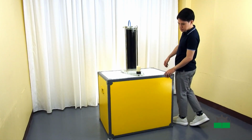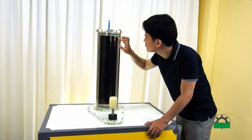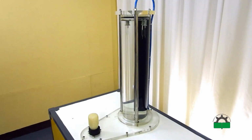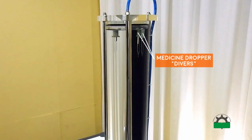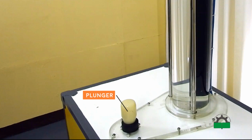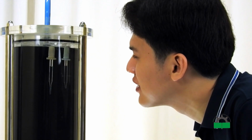This is the Cartesian Diver exhibit. The exhibit consists of a clear, water-filled cylinder, a floating medicine dropper with an air pocket inside the cylinder, and a plunger in front of the cylinder that pumps air on top of the water column.